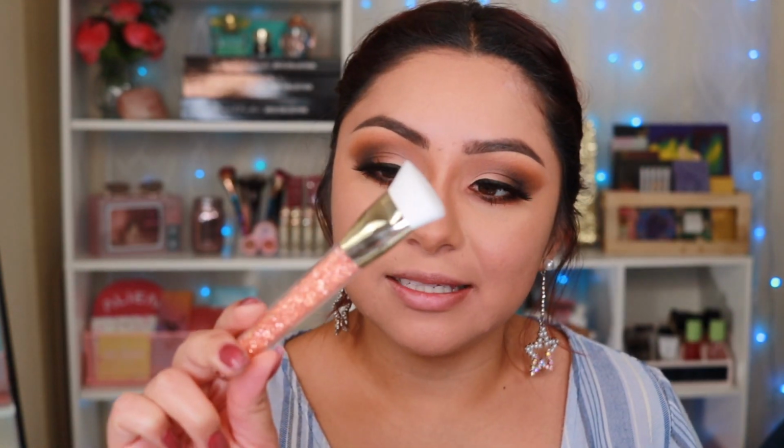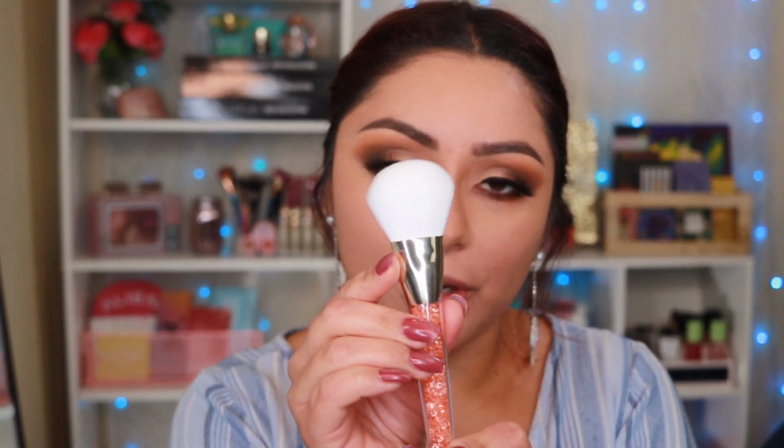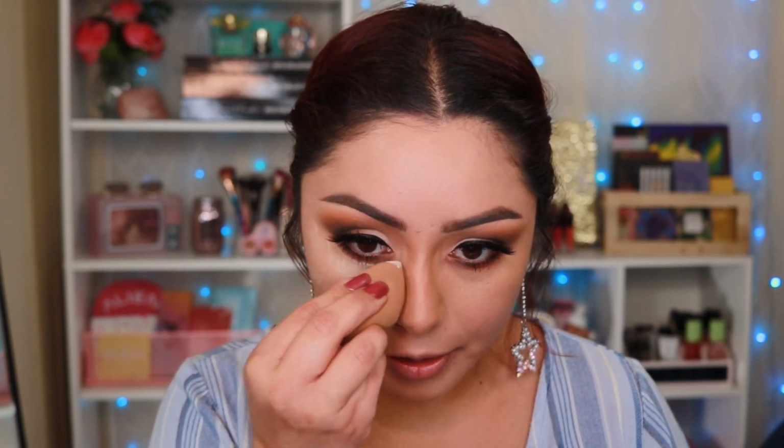So this brush here is the contouring brush, but I don't want to use this because I think this is used for cream contouring. So I'm going to go in with this fluffy brush to contour my face. But before I do that, I'm going to powder under the eye area using my Laura Mercier translucent powder. And I'm just going to go in there with my beauty blender and just set this under eye area like so, just so I can avoid some creasing down here.